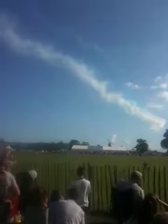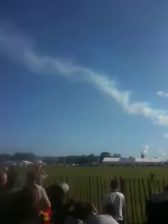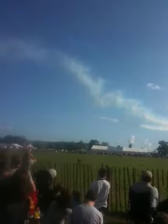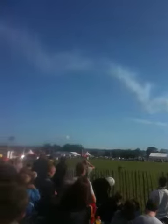Team now in thread formation, short for feathered arrow, and he's going to call them into diamond. We see Reds 2 and 3 switch off their smoke, and 8 and 9 move forward to make our most famous formation shape, the Red Arrows Diamond 9.